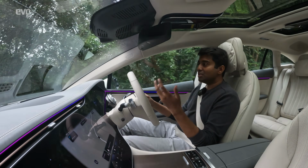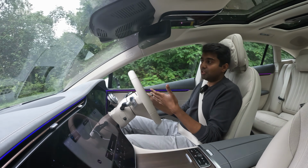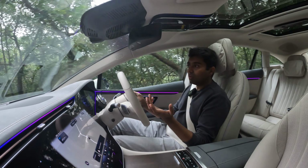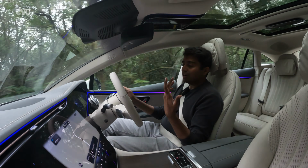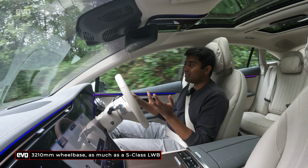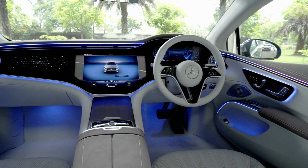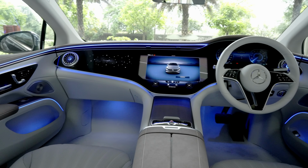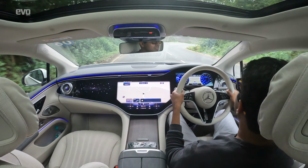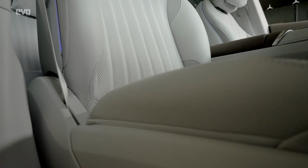And in terms of space, the EQS is the flagship electric car. There is the S-Class, which is the Mercedes flagship. But when it comes to EVs, and when it comes to any EV in the world right now, the EQS is right at the top. It's got a 3210 millimeter wheelbase, which is almost similar to an S-Class long wheelbase. So it creates a lot of space on the inside, and it's got really short overhangs. So the majority of the space in the EQS is right here in the cabin. And with this massive sunroof and these light leather seats, there's so much space that is created on the inside.